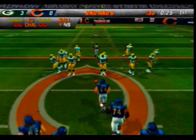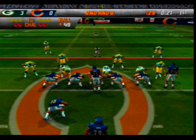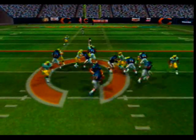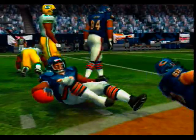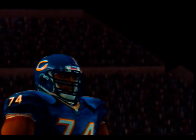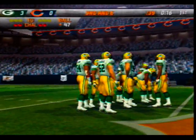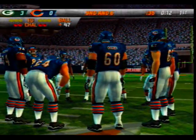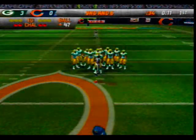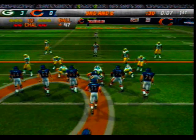Ball on the 49-yard line. Blue Dan, Blue Dan. With a counterplay. Holland comes up to make the play at the 47. This team's always trying to get a good mix of run and pass plays. And a pickup of about 2. On third down, they have to reach the 41 to convert.